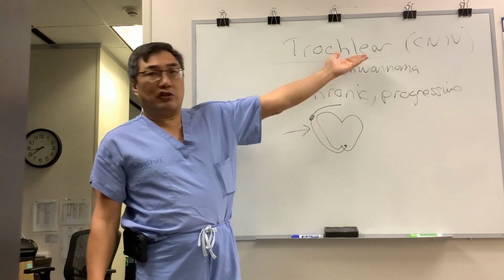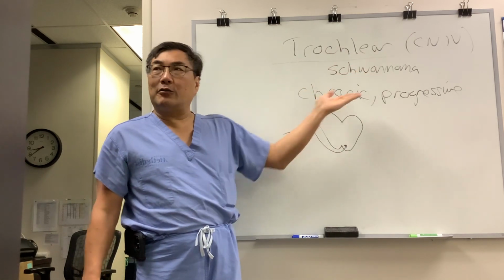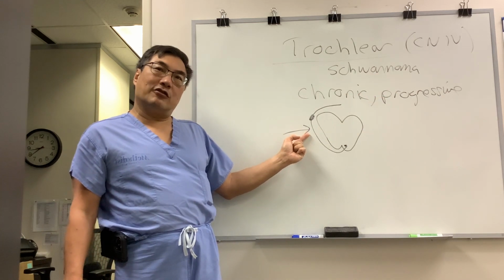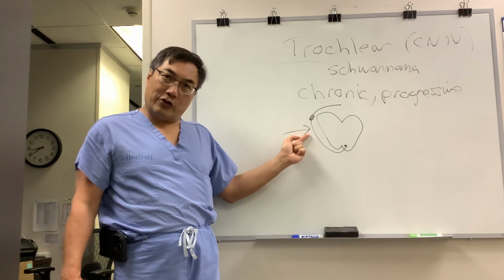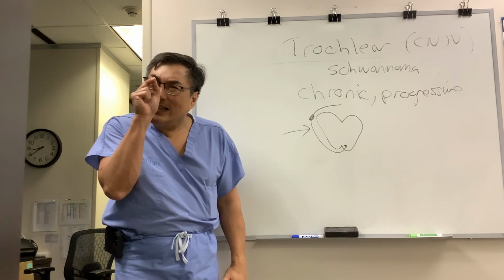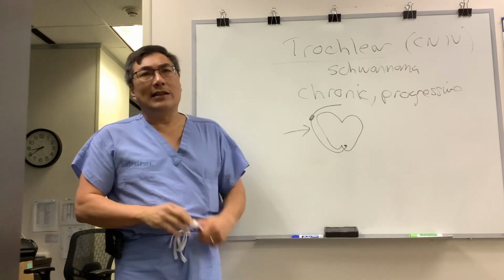You should know that the trochlear schwannoma presents as a chronic, progressive, isolated fourth, and that the imaging study should be directed at the cisternal portion of the fourth nerve on the side that's involved, and that if it's a mass in the nerve, intrinsic to the nerve itself, it's likely to be a schwannoma.